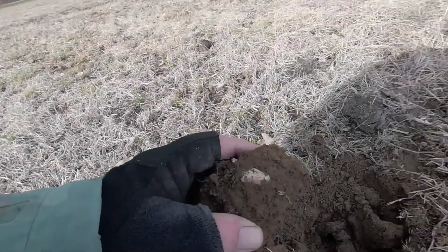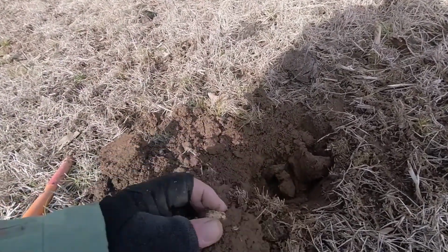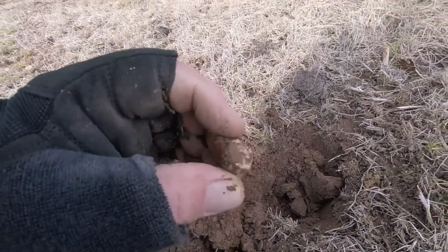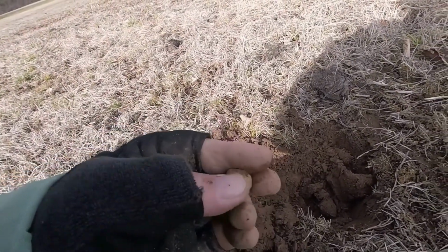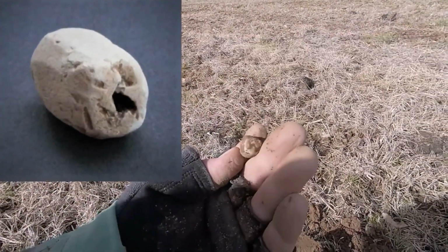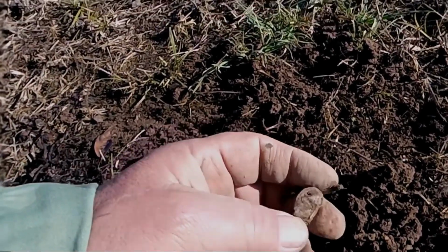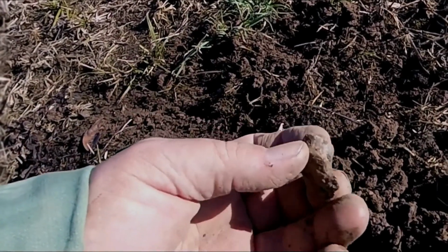Found this. I think it's just a piece of lead in there. It could be an Enfield. Let's find out. It's an Enfield, I think, or a musket ball. It's a big honking piece of lead. I don't know. At one time it was a piece of a bullet, I'd say. I was going through a bunch of junk right here, and this popped out. Looked like it's an Enfield. You can see by the base of it, but it's real mushed, like it was fired straight into the ground.